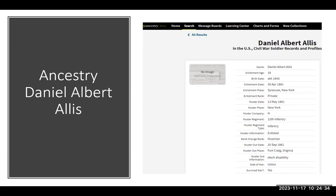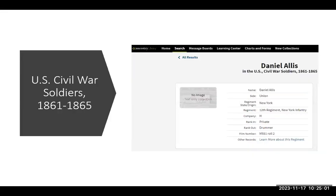To start off with, I just went to Ancestry and searched for Daniel Alice, and I came up with his information. Gave his age when he enlisted, and it also gave enlistment date and muster date, and it also gave a description of what type of rank and what his job was while he was in the military. So there's also more information that I found with Civil War soldiers that was on Ancestry. Again, it gives information on the regiment date and also his number. He was in the 12th Regiment, New York Infantry, and he actually was a musician and he was a drummer initially.